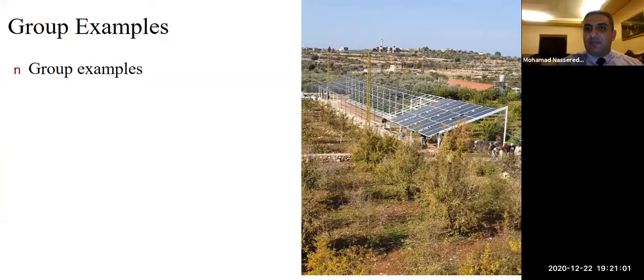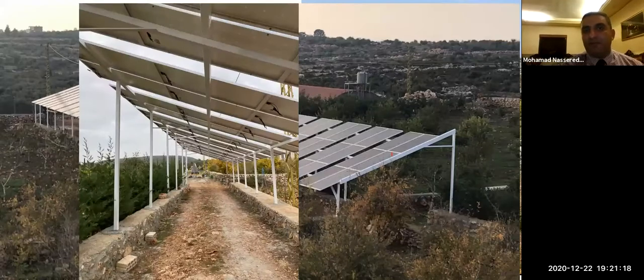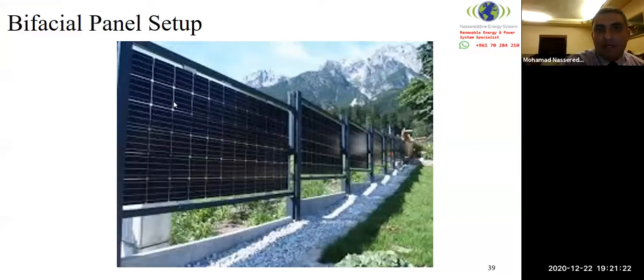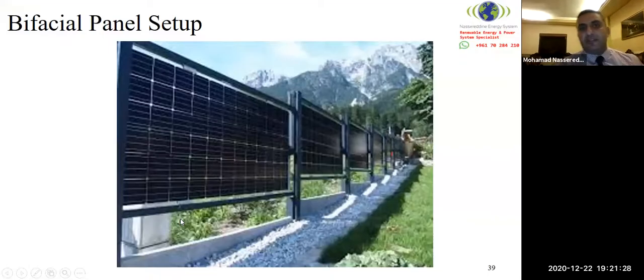This is an example. This is for a 55 kilowatt system. It's 130 panels. This is a standard arrangement. This arrangement covers the pathway for your system. Imagine all this having a bifacial opportunity. You can see the light at the back, how it will increase.